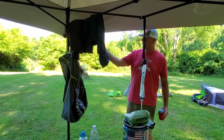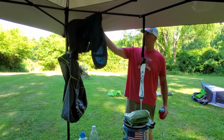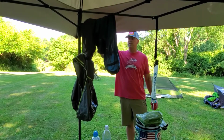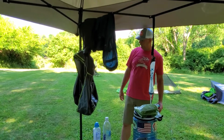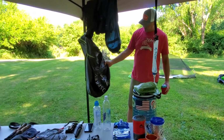This is the Outdoor Research, what is this? Helium 2. The Helium 2. A lot of good reviews on it. Super light, super effective. And then this puffy is just an REI synthetic puffy. I love this thing. Super lightweight, windproof. Keeps me super warm.